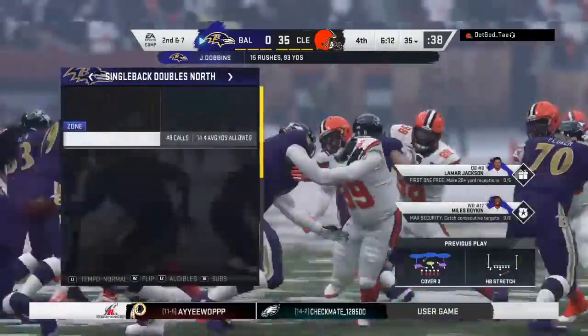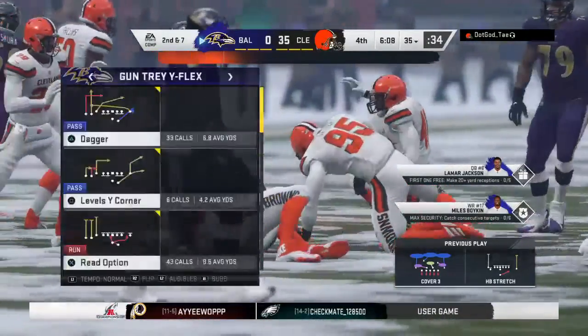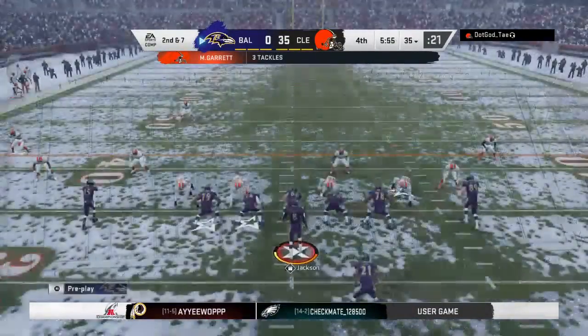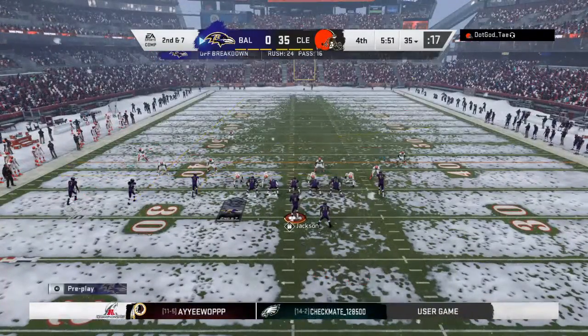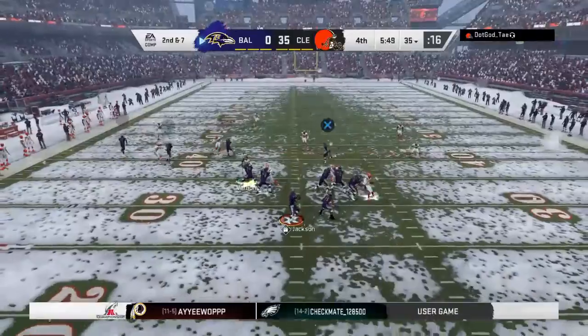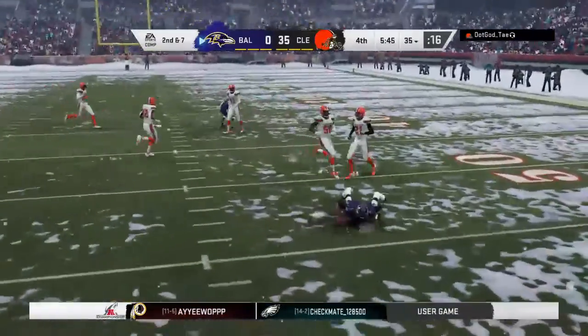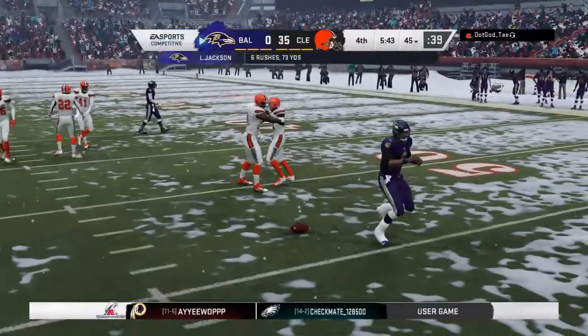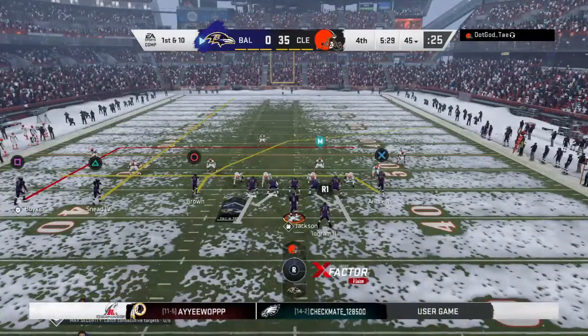Tackle made there by Myles Garrett. I don't think any of us were surprised that they decided to start this drive on the ground after the last 2 drives ended in interceptions. Unfortunately, though, not a lot going on that first play. Yeah, I think the anticipation was felt also by the defense. And an alley to run. Lamar Jackson, such a threat with those legs, able to improvise and get the first.